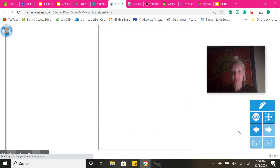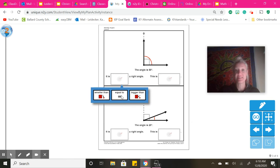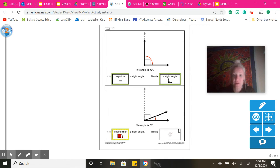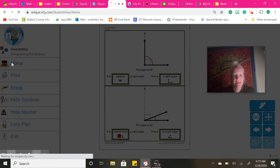Okay, let's do one more together, and then you guys can do the rest of those slides. So, oh, this one is what? It's exactly 90 degrees. So going back to here, we have exactly 90 degrees. So this is equal to 90 degrees. Equal to. Meaning it is a right angle. Okay, our next one. So we started at 90 and then we got smaller, a 20-degree angle. So it is smaller than the right angle. Smaller than. This is, oh, you so cute. It's so little. Cute. Okay, next square.